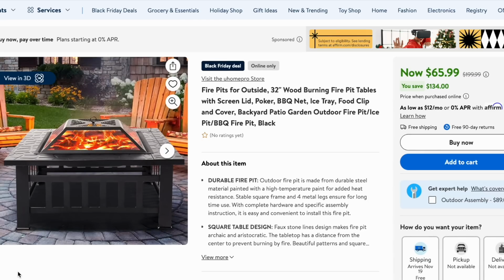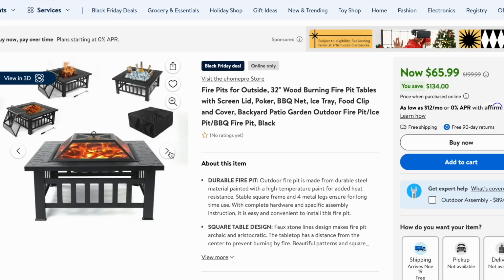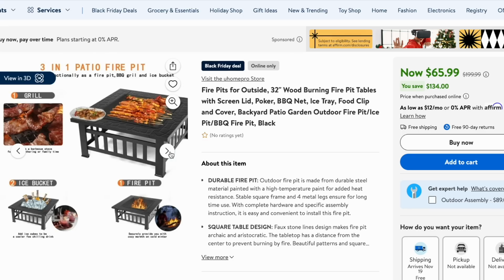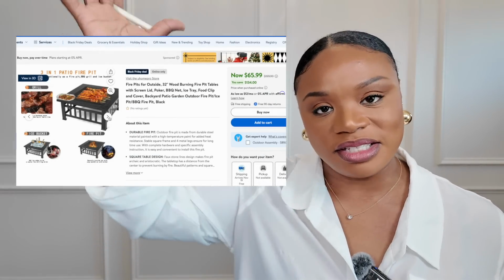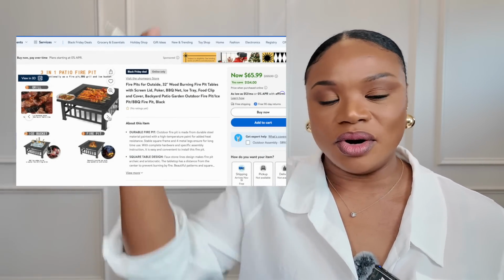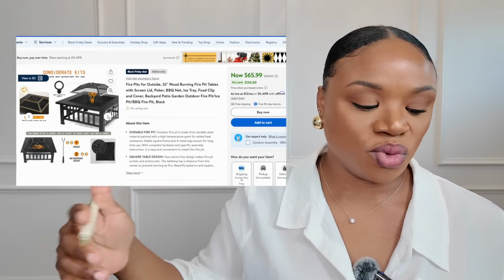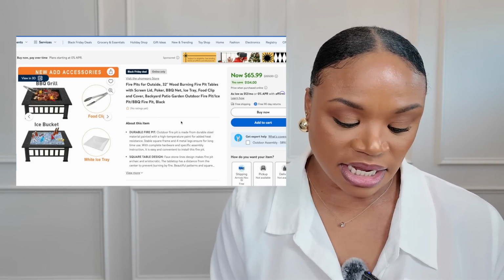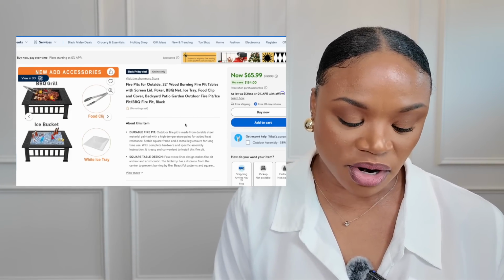All right, so next we are venturing outdoors. So in the outdoor area, first up, I found a fire pit, a 32-inch wood burning fire pit for $65. Now this one looks great. If you have an outdoor gazebo area, I don't suggest using it there because you don't want all the soot to go up and or all the smoke to go up and make soot on your roof. I would put it out there in the yard, but this one actually looks really nice. Again, it is a 32-inch wood burning fire pit for 65 bucks.